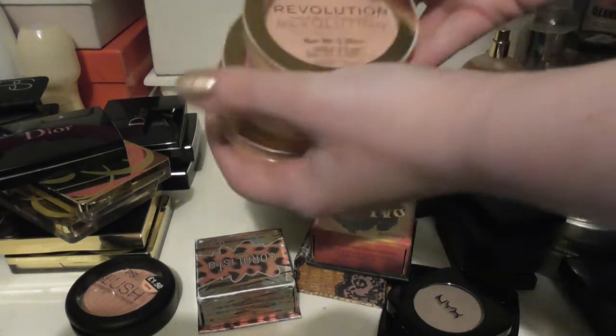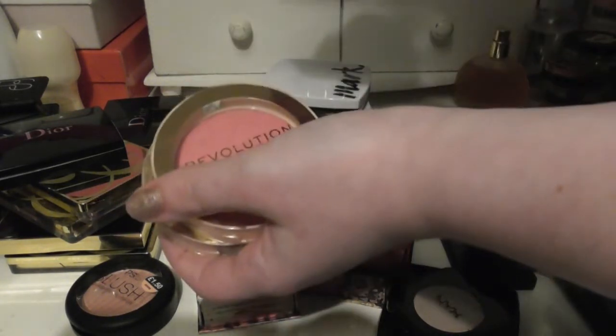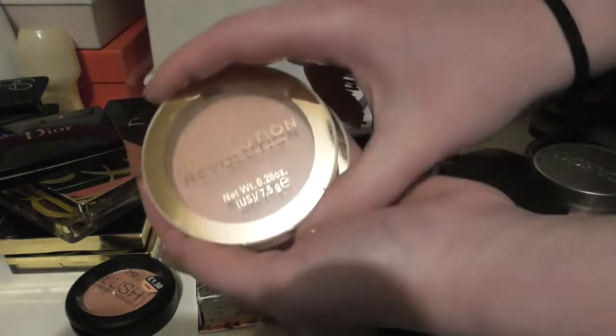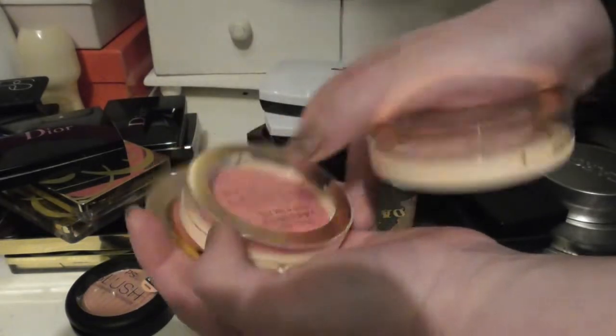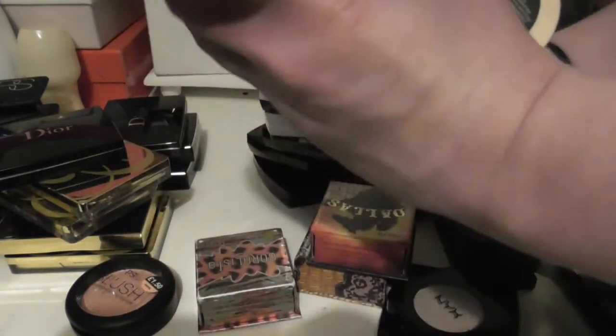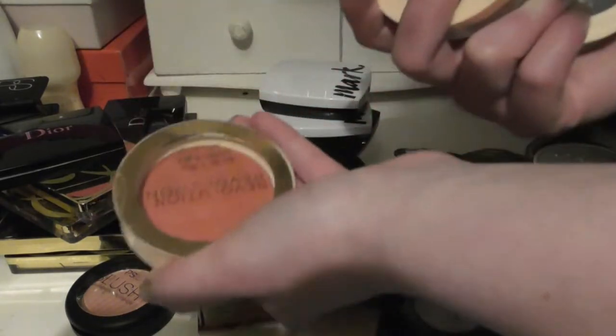I have my Makeup Revolution blushes. These are the Blusher Reloaded ones. I have Sweet Pea. This is Pink Lady and Baked Peach.